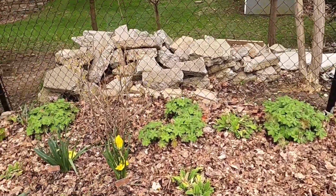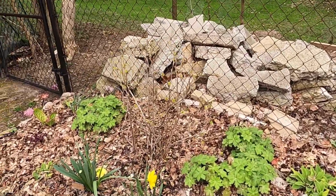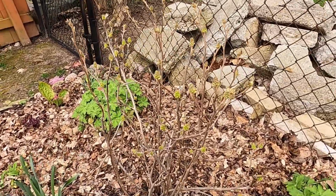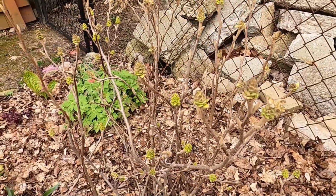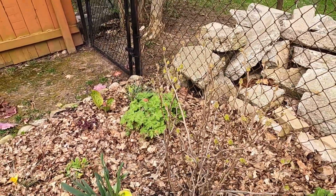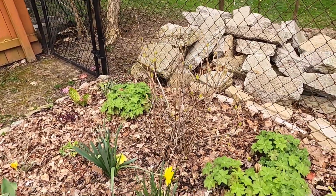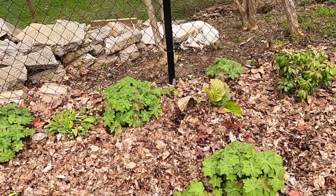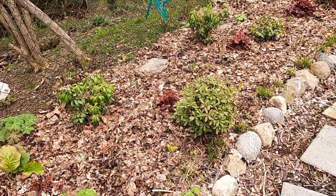And then we also have a Fothergilla back here. This is the Mount Airy Fothergilla. And as you can see, many buds are on that. The Fothergilla is also called a bottle brush. So you'll see when these buds turn into flowers that they look a lot like the type of brush that you would use to wash a bottle with.